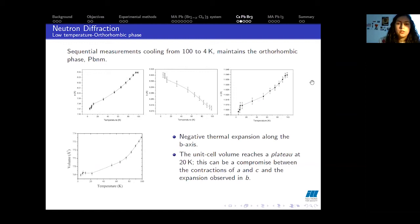However, there's a negative thermal expansion. The lower the temperature, the higher the parameter. This is not the first time that happens in perovskites. However, it's not a common behavior.